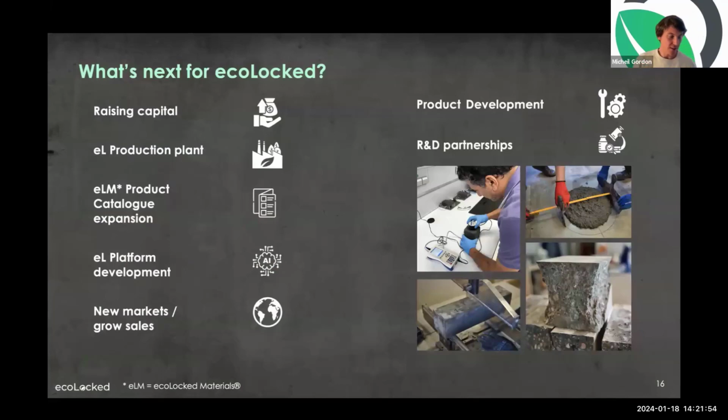Okay, so what's next for us? We're currently raising capital. If anyone has any ideas or venture capital funds that they are aware of, want to put us in touch, would be greatly appreciated. We're setting up our production facility this year. It's already been engineered, and that's going to be coming online in the next 2 months. And that's at our lab and production site just outside Berlin.